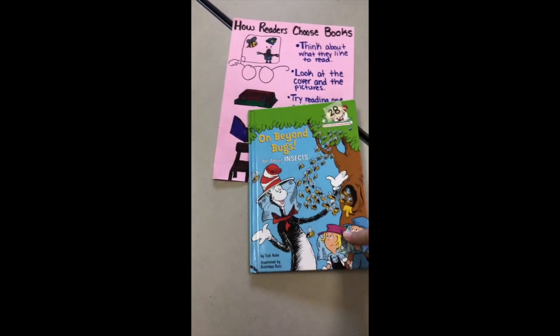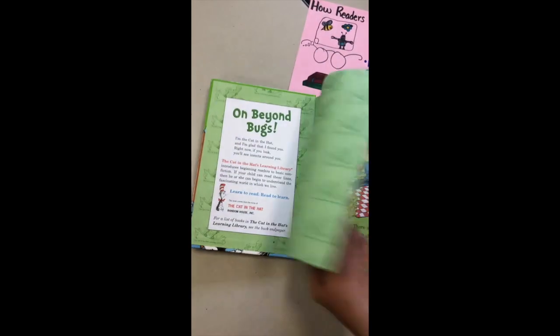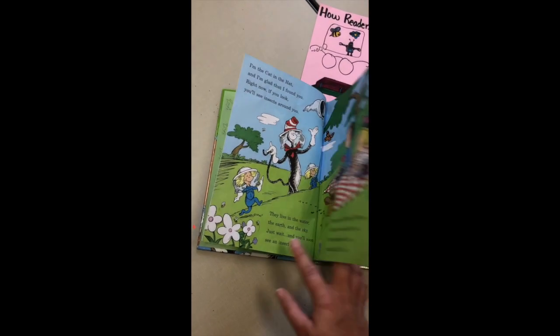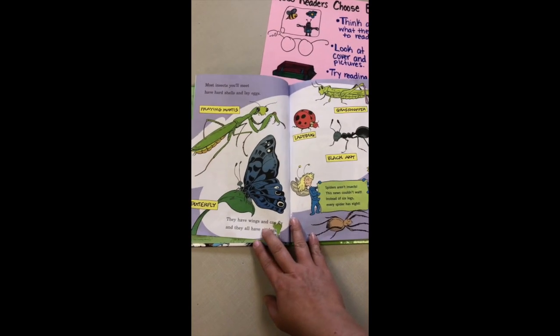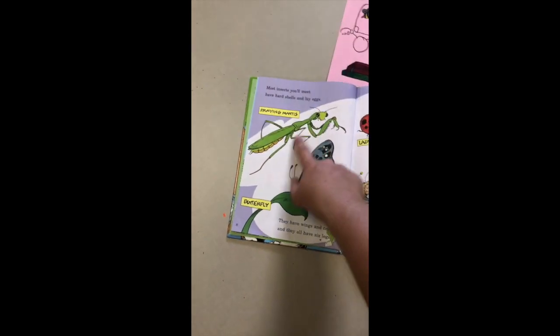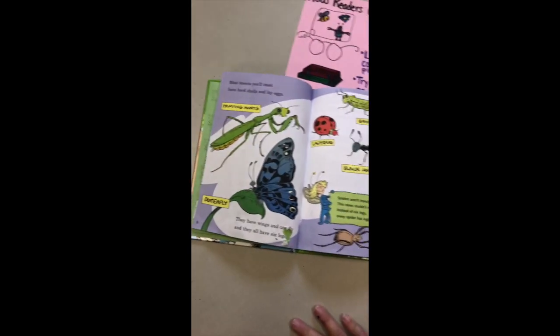And I'm going to try my third book, which was On Beyond Bugs. And I'm going to flip to the first couple of pages. And I'm reading in my head. And this book seems like a good fit. I can read almost all of the words in here. I might need to look up this word, a praying mantis. I'm not exactly sure I see the picture, but I'm not sure what kind of bug that is. I've never heard the word mantis before.